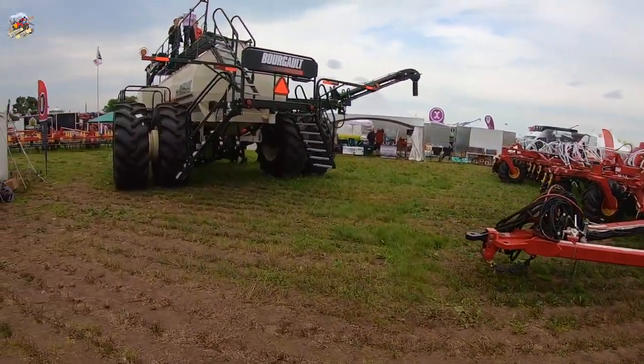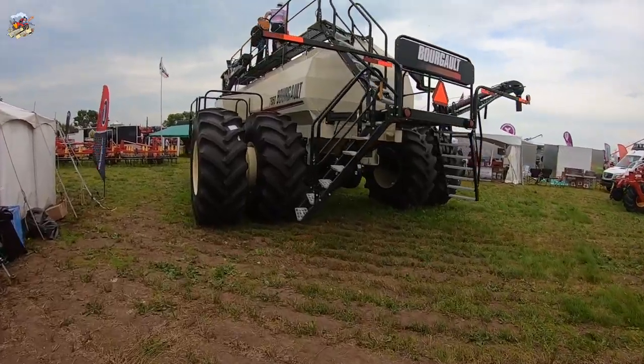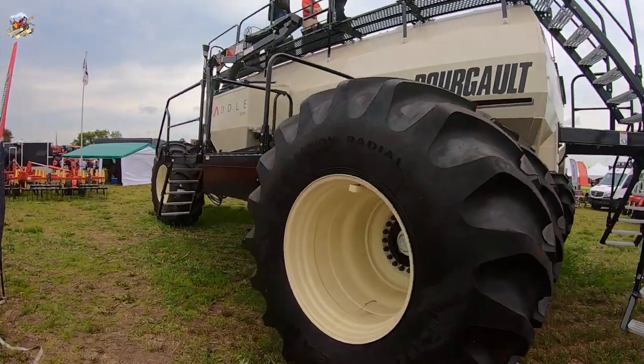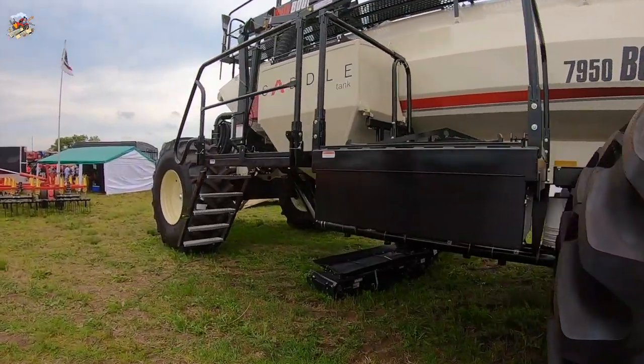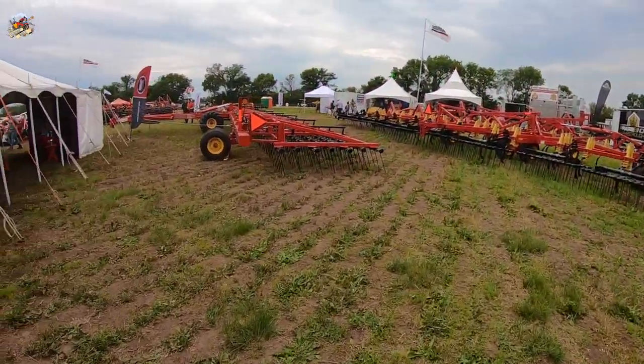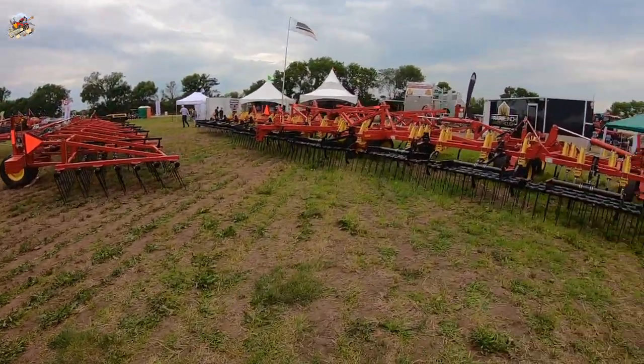I mean, just look at the size of this cart. These things are just amazing how big they are. I love it. And then past the cart, this always makes me laugh. It's a big chisel plow. Looks a lot like a field cultivator, but if you look at the shanks and so forth, they are a field cultivator. Not that there, but this one right here.